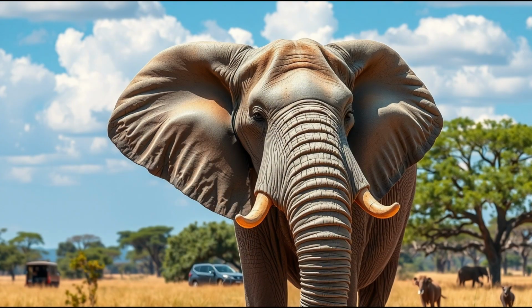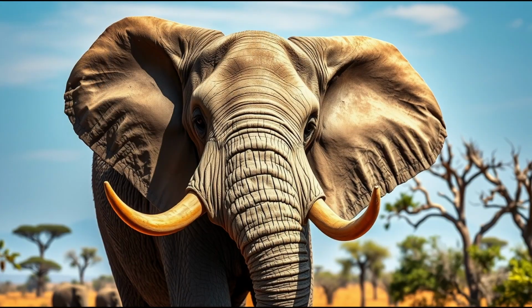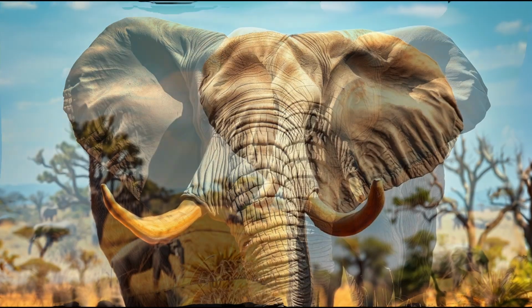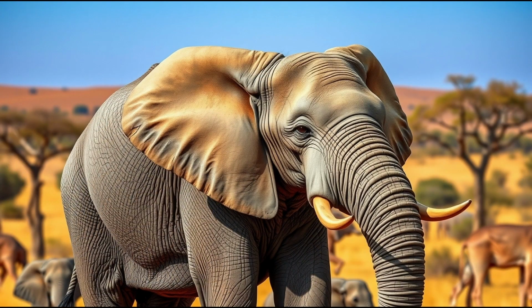These ears can measure up to 6 feet in height and 4 feet in width, containing a network of blood vessels that help regulate body temperature through the cooling effect of air circulation. Their iconic tusks, which are actually elongated incisor teeth, can grow throughout their lifetime, sometimes reaching lengths of over 10 feet and weighing more than 100 pounds each.